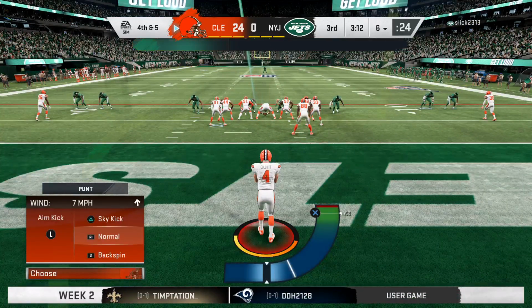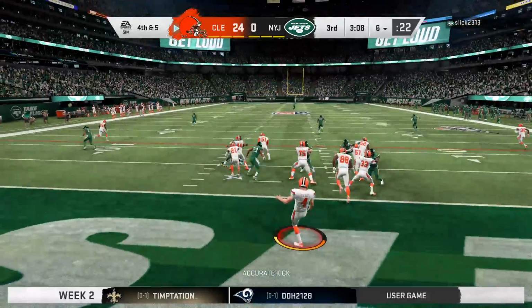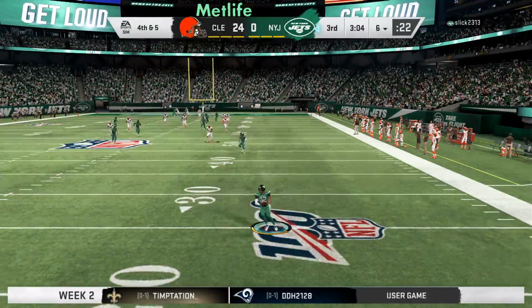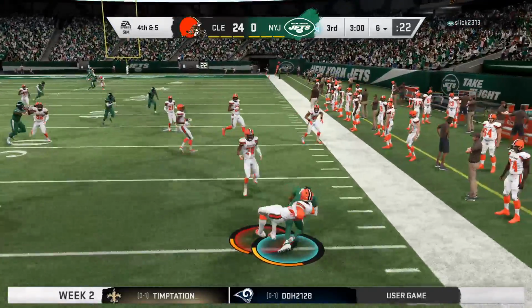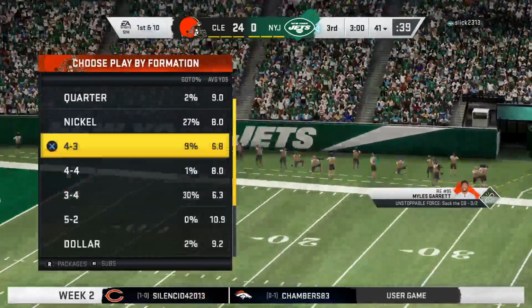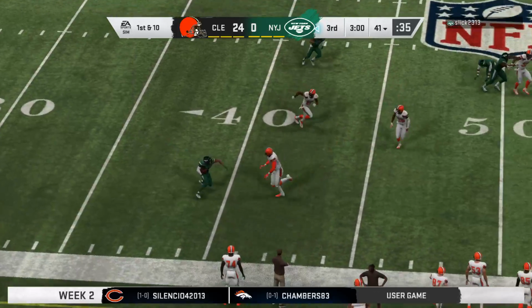Here's Britton Colquitt now. And no room for error here as his punt comes from deep in his own end zone. And he gets this away, and look at this. This is a good one. Crowder now to return. A very good return that time. 18 yards. And the Jets will take over 1st and 10.